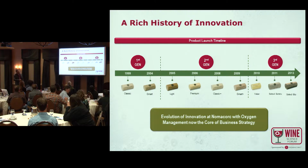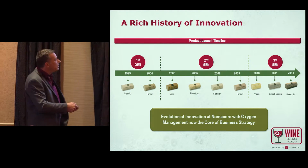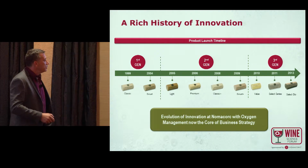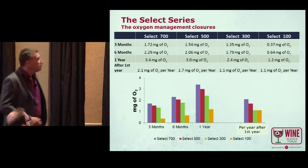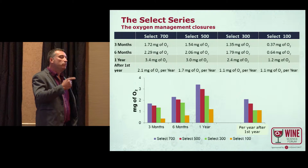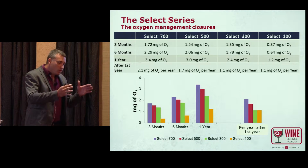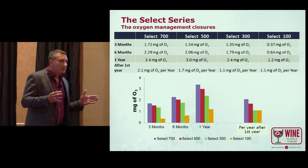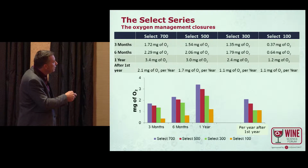Okay, and all the closures have something in common, is that they deliver oxygen to the wine bottles, but at different levels. Okay, so we have introduced in 2011 the Select series. So here you have one closure, but in fact we are talking about 4 different closures with 4 different oxygen ingress properties. And the evolution of it is the Select series bio. So just to explain the Select series concept, this is something that was designed based on the research that we performed throughout the world with different partners. And we really took some enological information to try to propose to our product development team a range of oxygen ingress that we wanted the closures to deliver to the bottle. So this is something that we wanted to have.